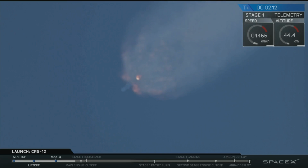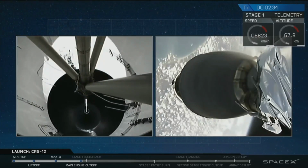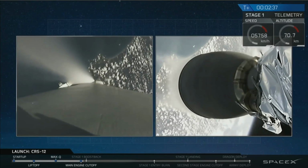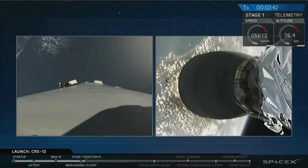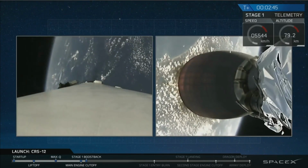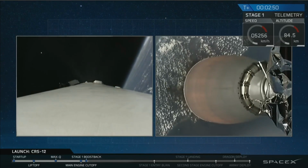You can see those exhaust gases from the Falcon 9 expanding in the upper atmosphere. Stand by for MECO in just about 5 seconds. And as you can see, the main engines have cut off from the first stage, and we have confirmation of a successful separation. Just waiting for that second engine to start up. As you can hear from the crowd cheering downstairs, it sounds like we've had a successful separation and a successful ignition of that upper stage engine.